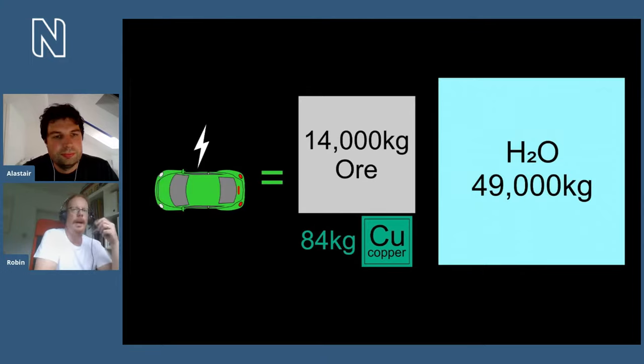So if you think about an average electric car on the road at the moment, from Chuquicamata, for example, we're going to need about 14 tons of rock. And that's maybe somewhere between 9 and 10 cubic meters of rock. That's a huge volume of rock. And we'll get our 84 kilograms of copper from that if we're lucky.